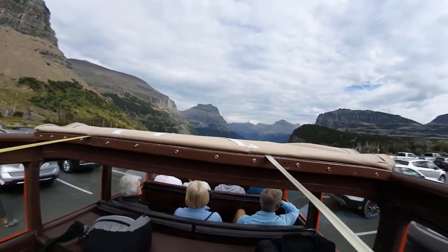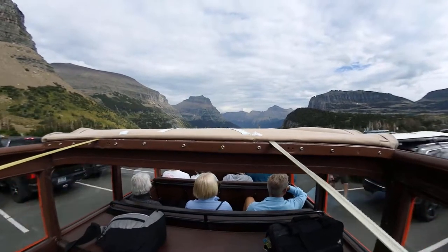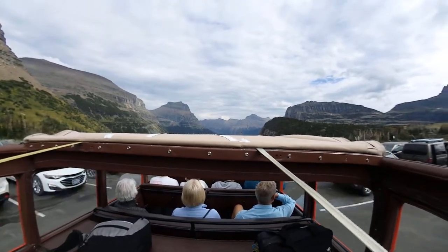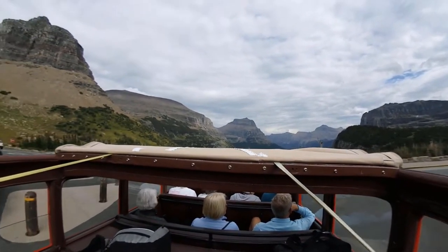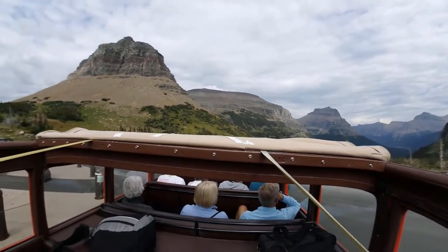So what I'm going to do is use my engine to brake. So if you hear hooting and hollering from under my hood, don't worry. It just sounds weird. Nothing wrong.